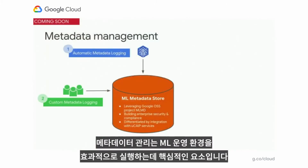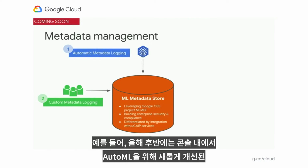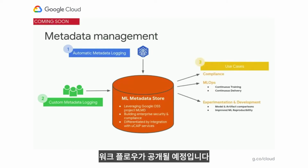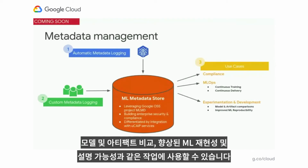Finally, as is critical to any service of this type, metadata management is a key piece of what we believe is needed to effectively run a MLOps environment. Whether that's automatic metadata logging from our hosted services or custom metrics that you may want to devise, both are quickly and easily captured and then can be used for things like compliance, MLOps, continuous training and continuous delivery, or experimentation development, model and artifact comparisons, as well as improved ML reproducibility and explainability.